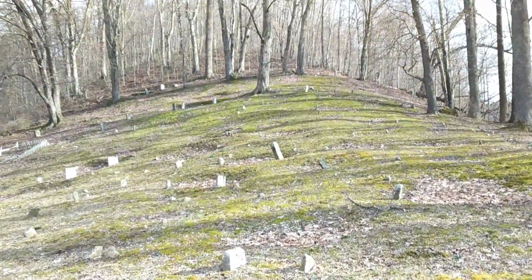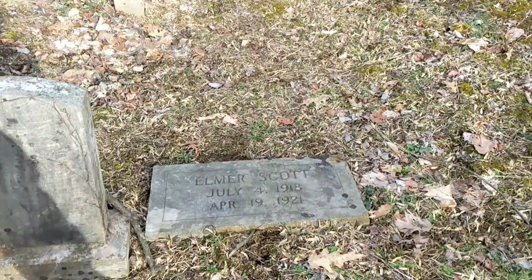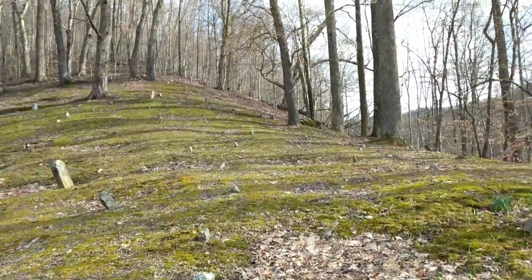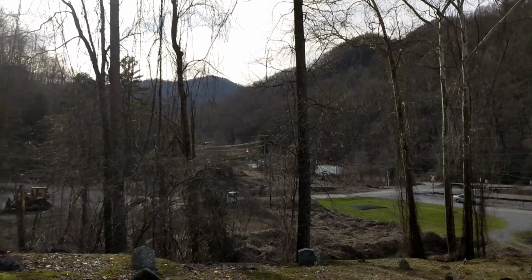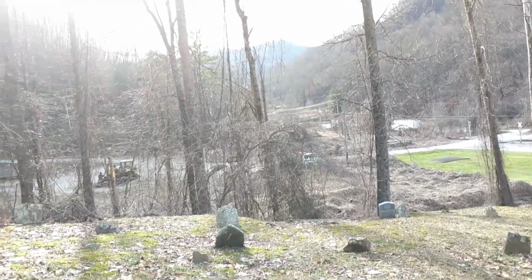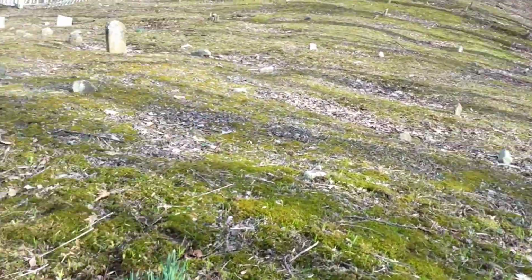Goes way up that tree line. It's beautiful. 1921. I don't know that they've had any recent burials here. Look back out through here, there's the mines. If you can see that. There. That should help. There's some mining equipment. I wonder how many of these folks in here have died in the mines, if any.